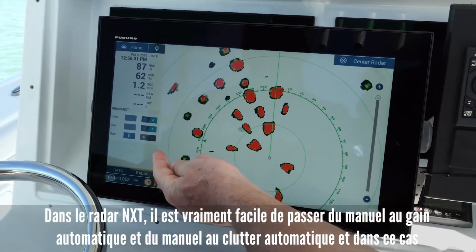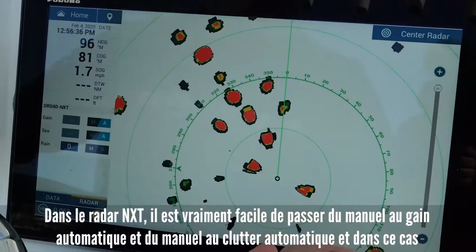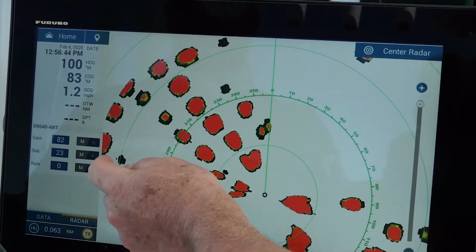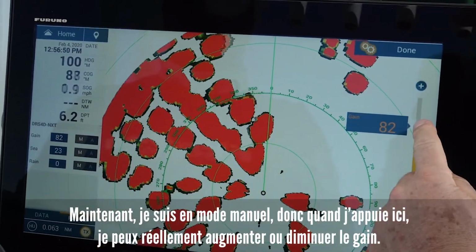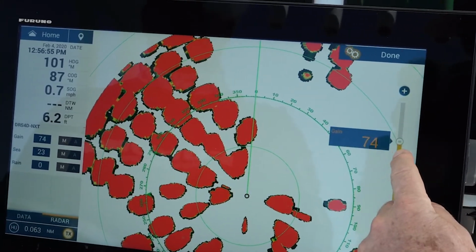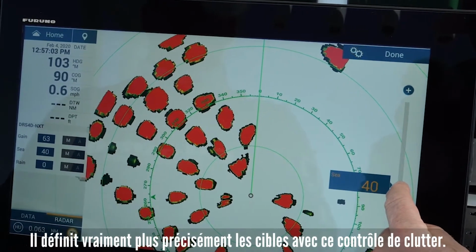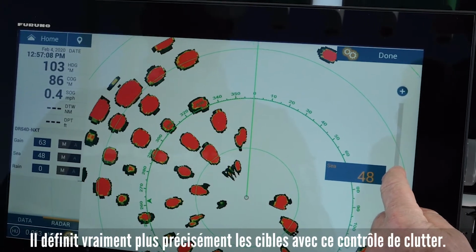In the NXT radar, it's really easy to go from manual to automatic gain and manual to automatic C clutter. And in this case, I'm going to switch back to just advanced auto C clutter and switch over to my manual controls. Now I'm in manual mode, so now if I touch here, I can actually increase or decrease the gain. The C clutter actually has more of an effect, so watch this. And really more tightly define those targets with that C clutter control. Really dial them in.